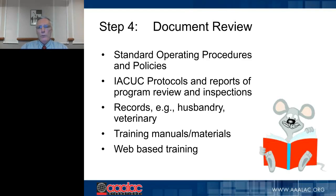It's always important to look at records. Records of husbandry activities, animal care: were animals looked at on a daily basis? Did they have provision of food and water? How about the veterinary medical records? Were animals reported, were they observed by a veterinary technician or veterinarian appropriately, consistent with the program description and established policies and procedures? How about the medical records?